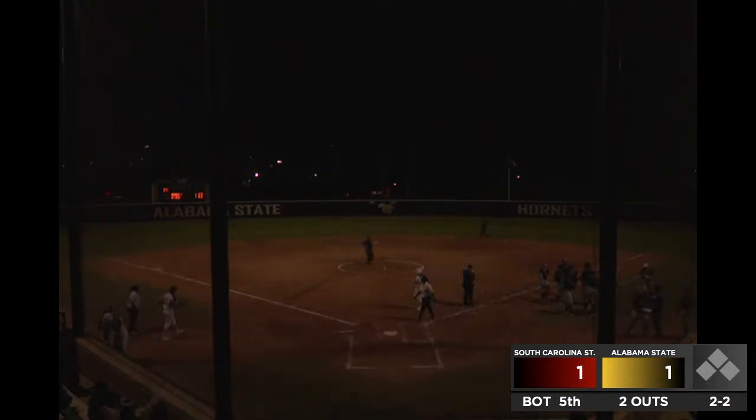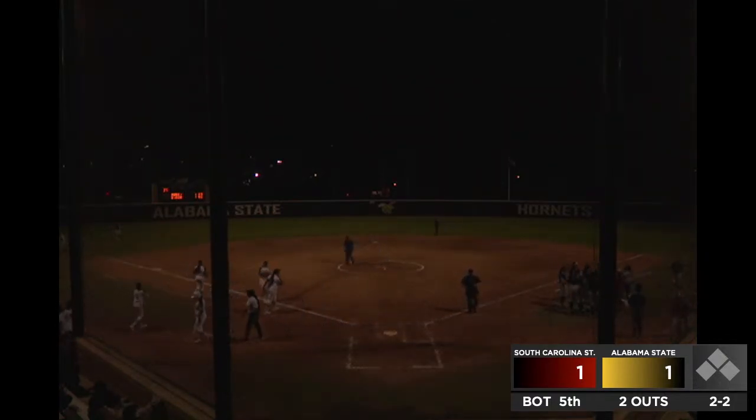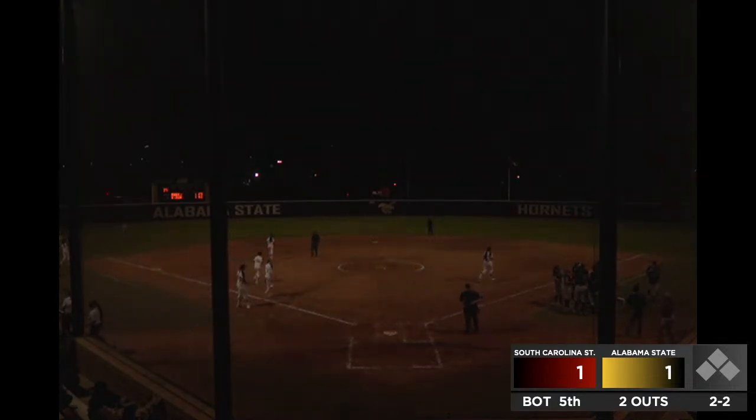We move to the top of the 6th with no runs, no hits, no errors, none left on base. Alabama State 1, South Carolina State 1. We'll be right back after this timeout.